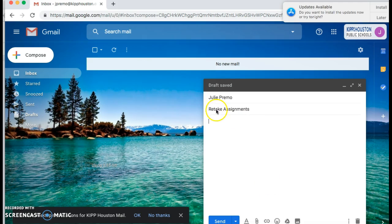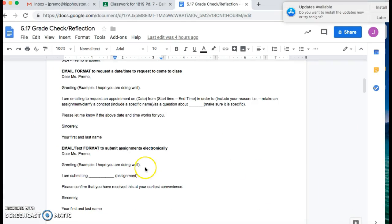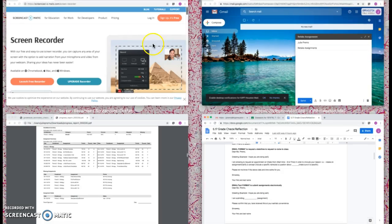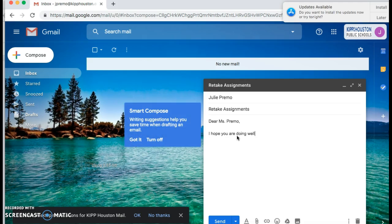In this box now, I'm going to write the body of my email. So the body of my email is going to be here, one of these, whichever you picked. So this is what I would start writing, Dear Miss Primo, comma, enter. If I want to go down a couple spaces, I press enter a couple of times. And then, I hope you are doing well. Okay, and so on and so forth.